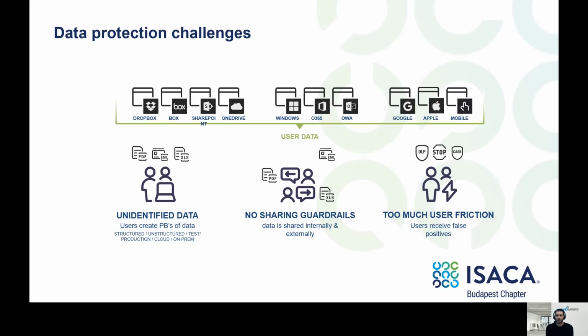Also, another challenge is that there are no sharing guardrails within the data we handle. Organizations are really exposed, with no frameworks of protection in general, as the data is being exchanged or shared both internally among employees, but also externally with trading partners.